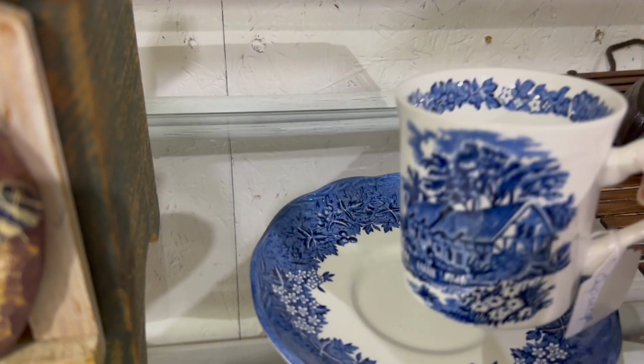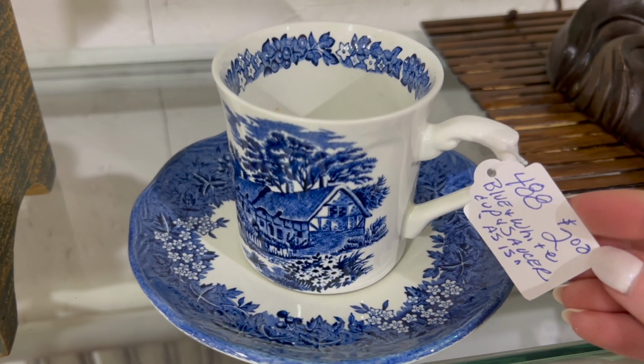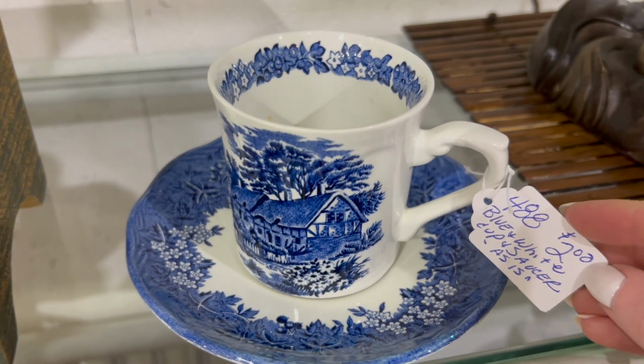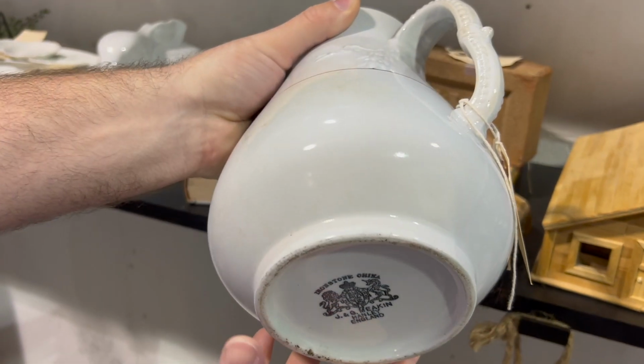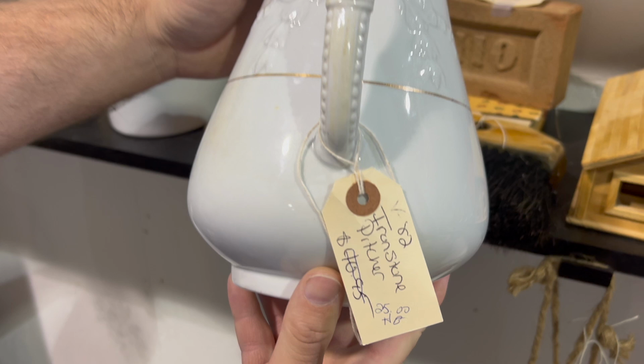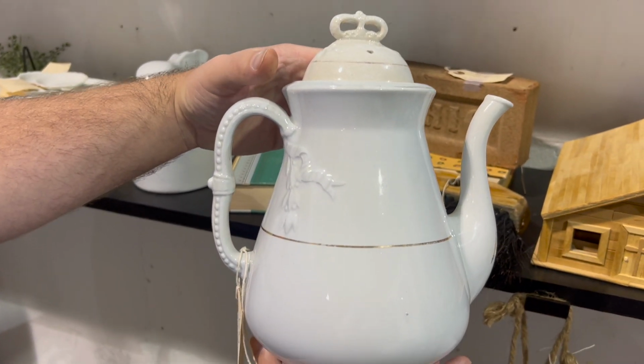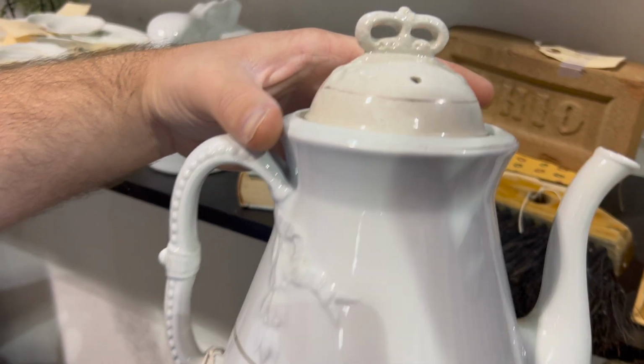The next place we went was this cute little peddler's mall, and my absolute favorite thing out of everything we saw in there was this incredible ironstone teapot. I had never seen one like this, and we absolutely loved the size and the shape of it, and then all the ornate detail on the handle and the lid, and they had it marked down from $40 to $25.